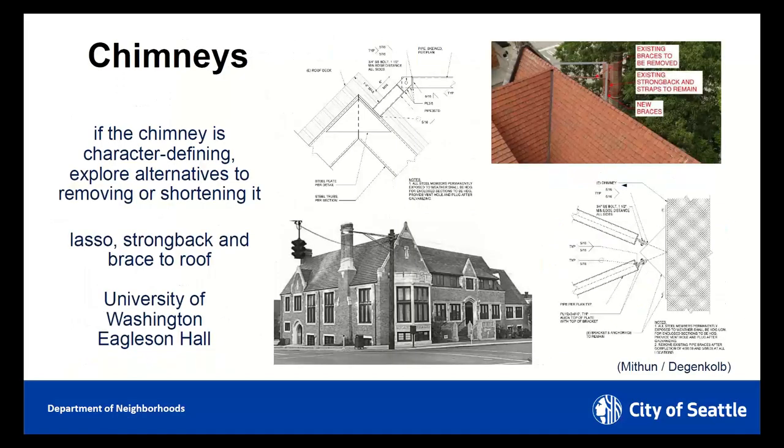So lastly, I'll just speak to chimneys. You know, many folks would prefer to shorten them if they are still in use, or to remove them entirely if they're no longer in service. But if it's a character-defining feature of the building, our preference is for you to explore alternatives. Bracing is very common. I know many times a structural engineer wouldn't want this to be their preferred method, but it is still quite common and usually more affordable.